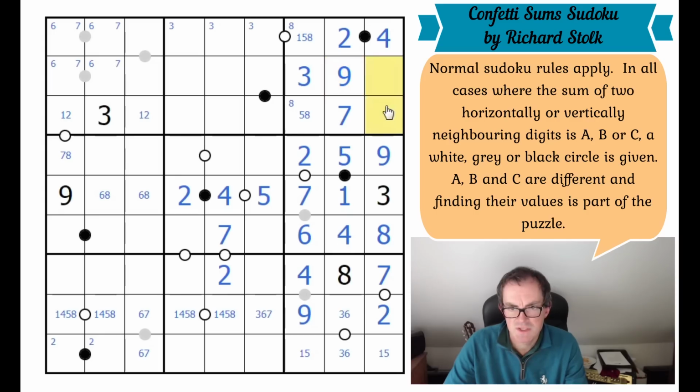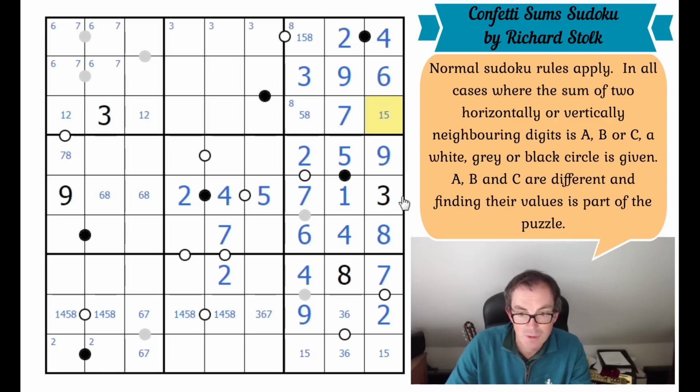6. Oh, there's got to be a 6 in one of... Oh, yeah, look. There's got to be a 6 in one of these two squares. Well, it can't be in that one, because then it would be next to a 7 and would need a grey dot. So this square's a 6. This one's got to be 1, 5, or... it can't be 8. 1 or 5.